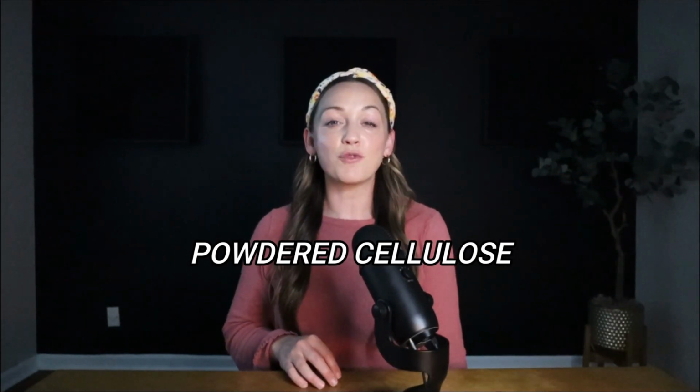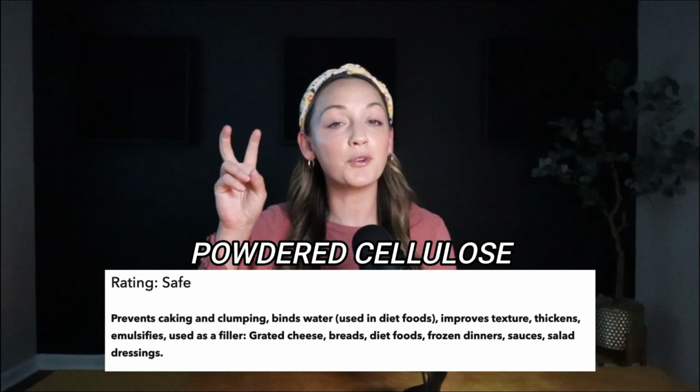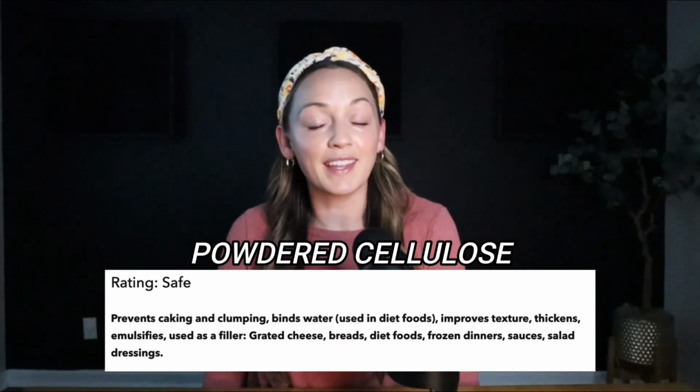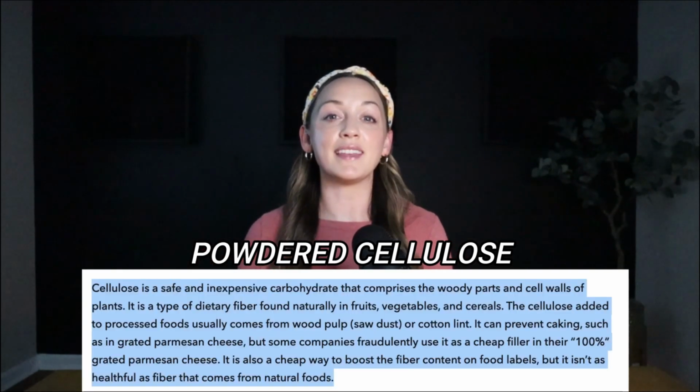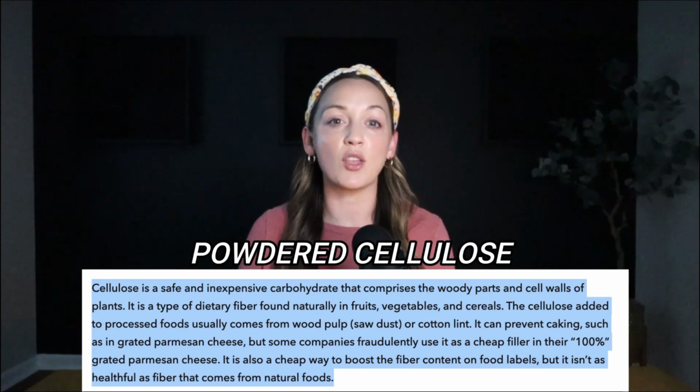According to the Center for Science in the Public Interest, cellulose has a rating of, in quotes, safe. It then goes on to state, and listen closely, cellulose is a safe and inexpensive carbohydrate that comprises the woody parts and cell walls of plants.